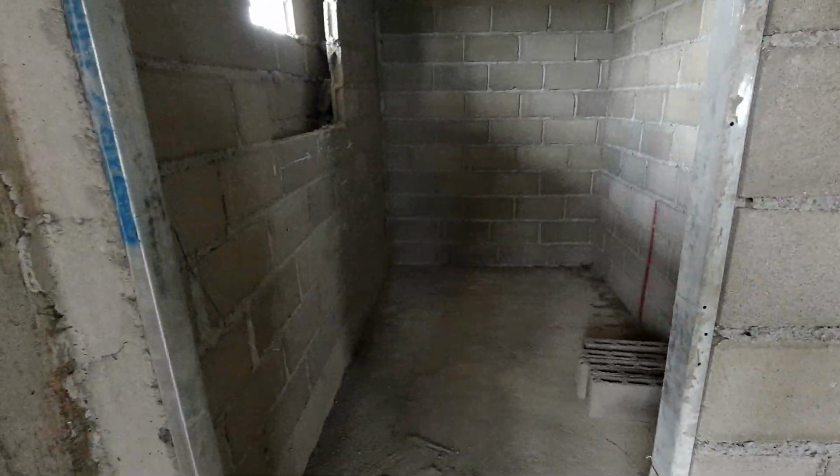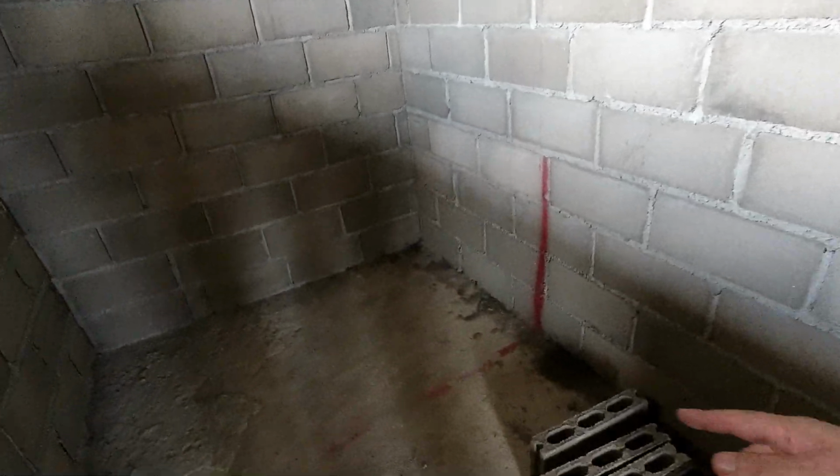This is the bathroom, ensuite. So we're going to be putting the wall in here for the shower area here. Then you've got the toilet and basin.